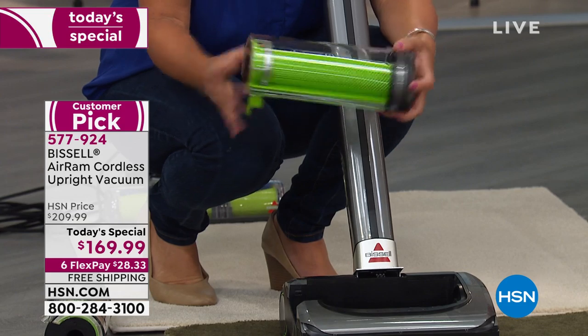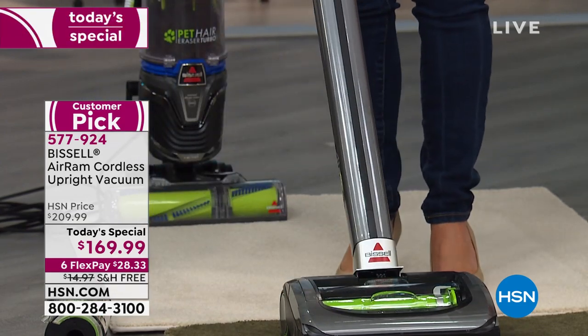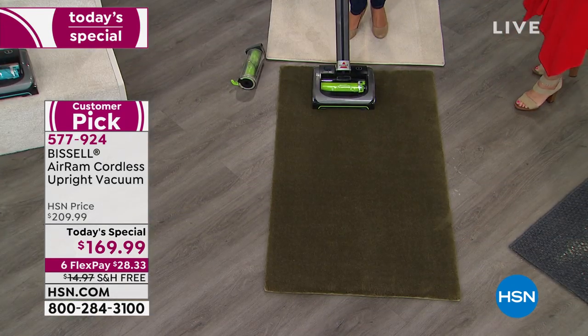So I want to show you the power. Here we have an empty canister. I'm going to pop it in here, my green for my green. Now, this carpet doesn't look so bad. A lot of us, maybe you just have that hidden dirt.